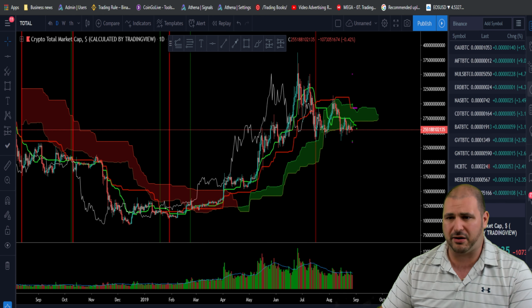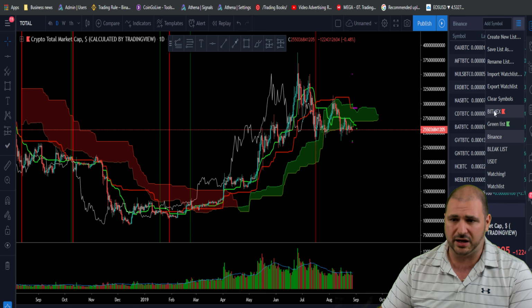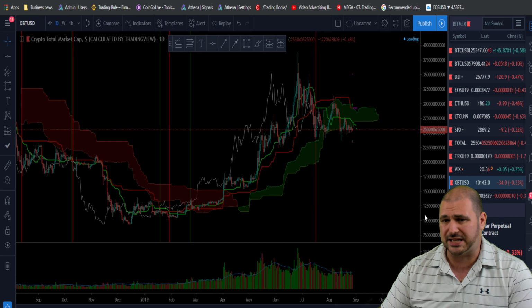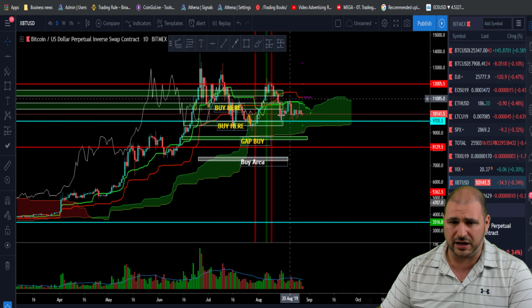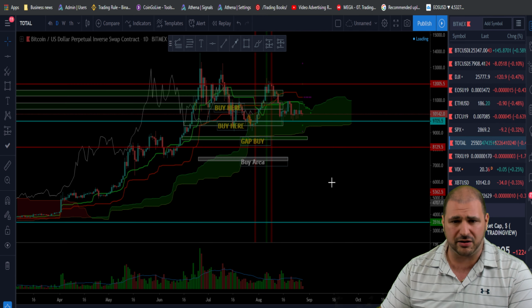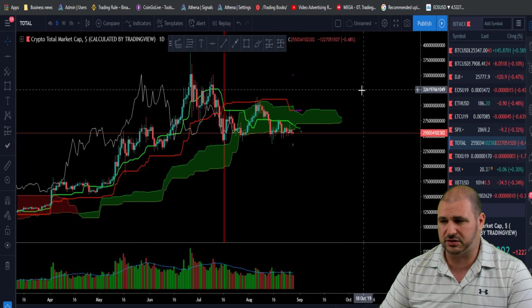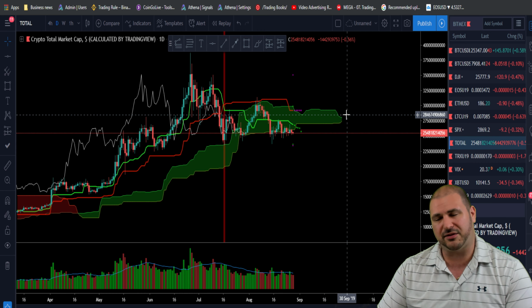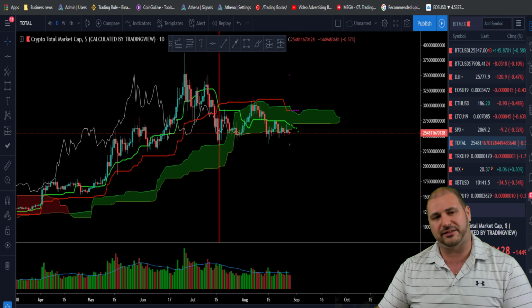And when you compare it to something like Bitcoin, you don't really see it any different. And what I mean by that is this. There's Bitcoin right here, and there is the total market cap right here. They look almost identical. So is the market cap Bitcoin? We'll have to just wait and see. So that's it for today, just looking at world markets, seeing what's going on.